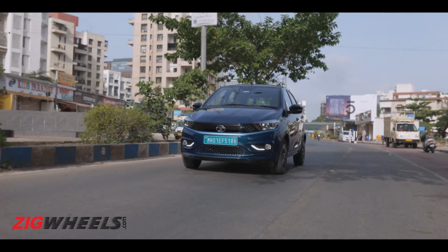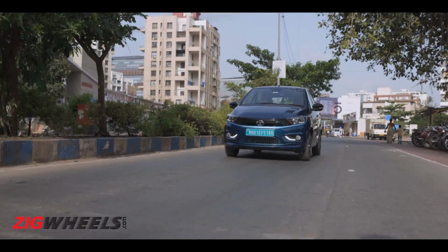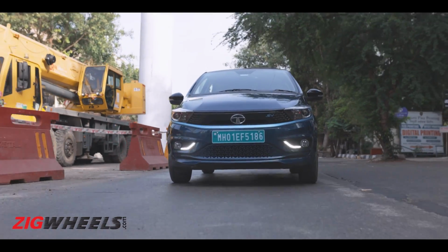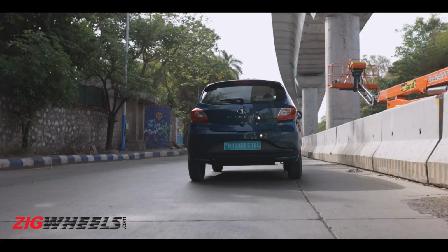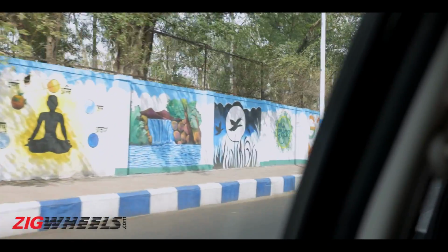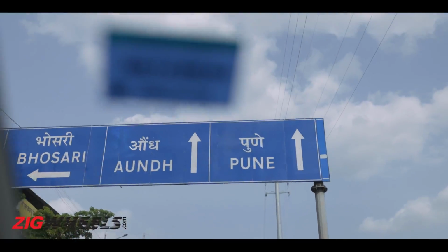At 100%, the Tiago's onboard DTE showed an optimistic 275 kilometers to empty, but we now know better than to take that at face value. We were looping our usual route that circles back to Baner whilst tackling traffic in Pimple Saudagar and Pimpri Chinchwad.